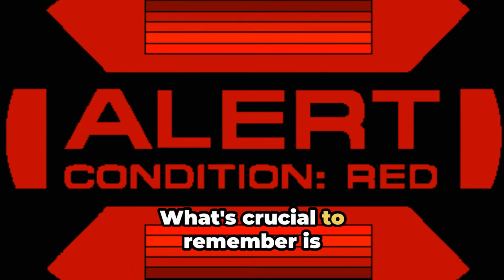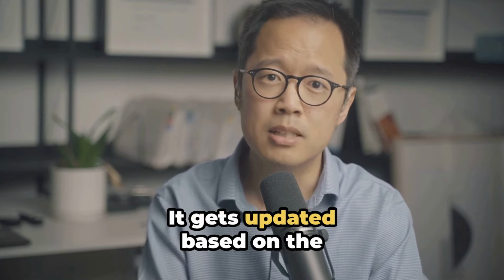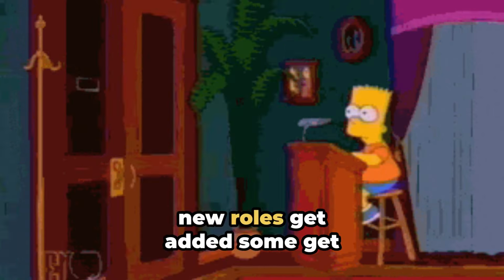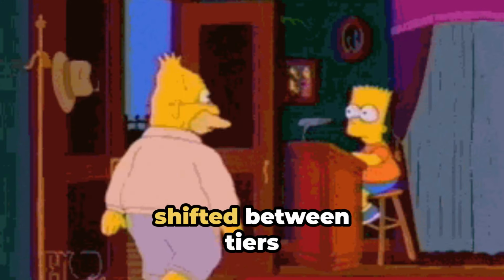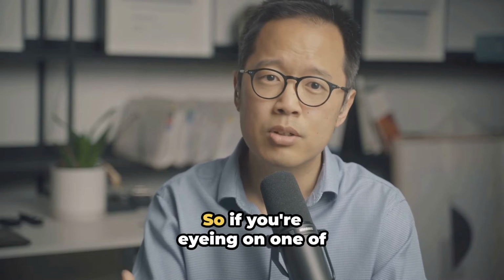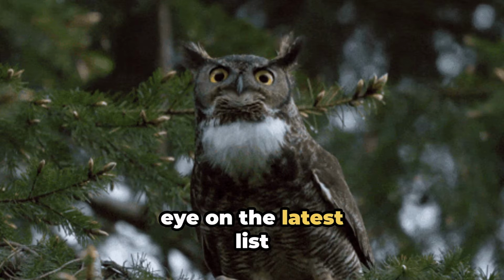What's crucial to remember is that this green list isn't set in stone. It gets updated based on the changing needs of the New Zealand labour market. New roles get added, some get shifted between tiers, and others get booted off entirely. So if you're eyeing one of these visas, you better keep an eye on the latest list.